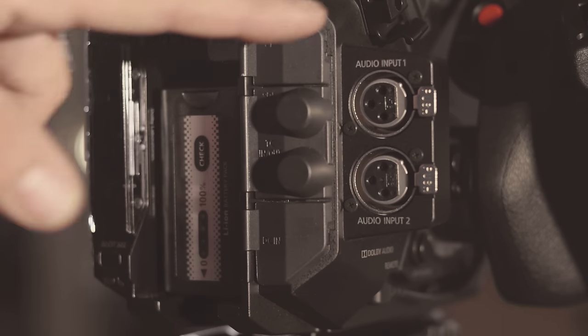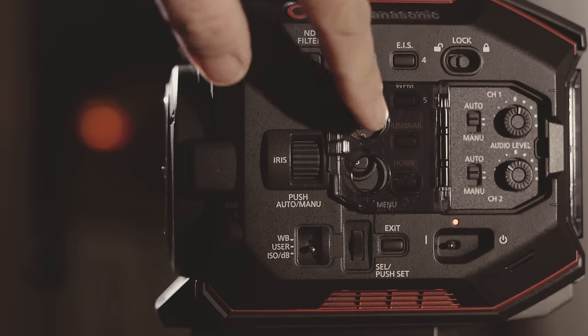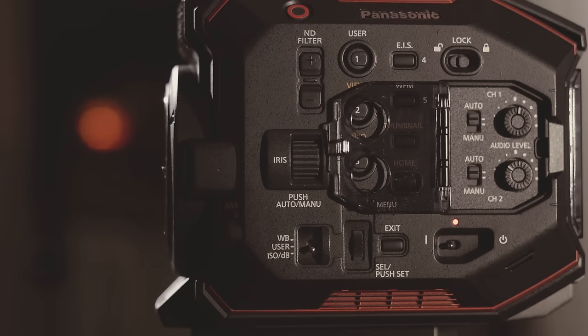The camera has two mic inputs, proper inputs. We're talking XLRs. It's a video camera. It's part of the reason why we want video cameras, because of proper audio handling. And then you have your pots on the side here, and you can switch between auto and manual. Slightly quirkily, if you want to change from mic to line or put in 48 volt phantom, you have to do that in the menus. Other cameras have that as switches, so we don't have that on here. We have to go into menus.